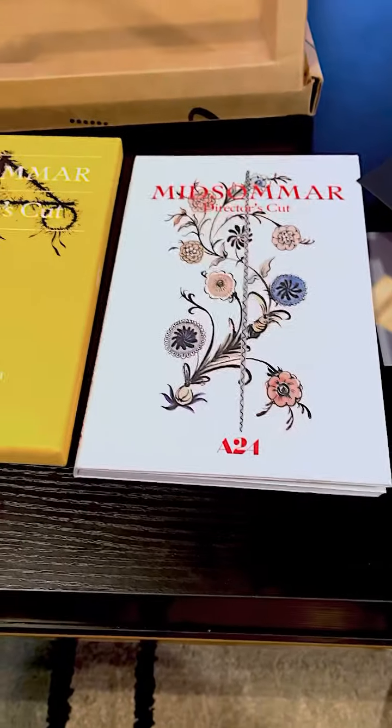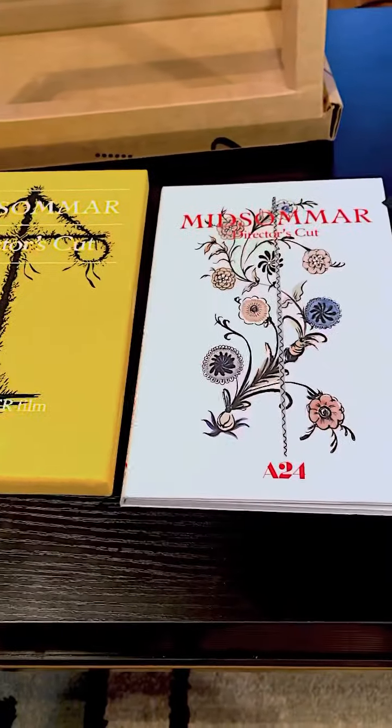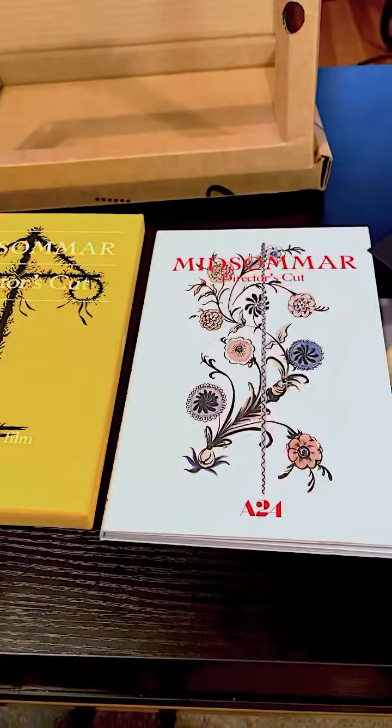They gave me this classy slipcover just for my packing slip. All right. So I'm actually going to watch this tonight. Tomorrow's my birthday. So this was kind of like a birthday gift to myself. I'm going to watch this in 4K tonight. Super excited about that.